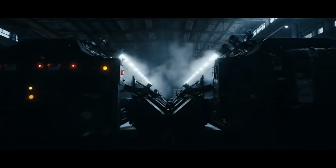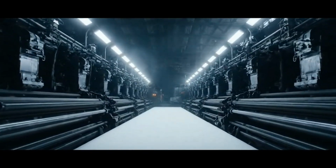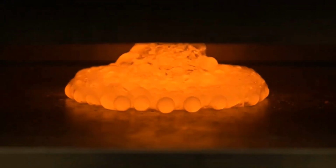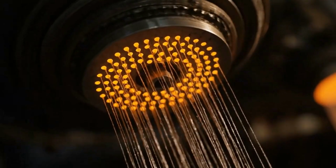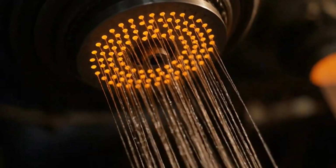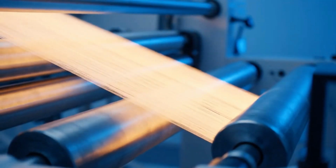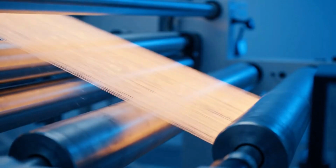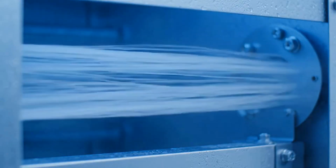Then, powerful machines begin transforming it into performance fabric. The polyester is melted using extreme heat. It is pushed through microscopic holes to form fibers. These fibers are stretched for strength and flexibility. Cooling stabilizes the fibers for athletic performance.